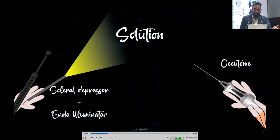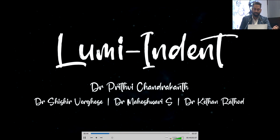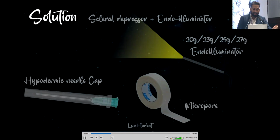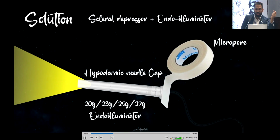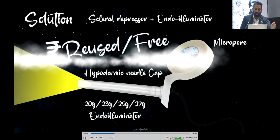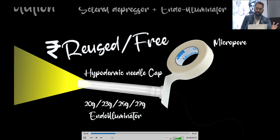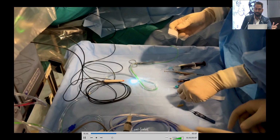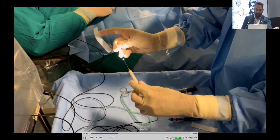So we wanted a solution where we could make the depressor and endo-illuminator together. That's where we came up with the Lumi indent. These are my co-authors, and the solution we found was using a hypodermic needle cap and putting the endo illuminator inside this, and then sticking it with the micropore. So basically, this is a very easy thing to do, because everything is actually on the table in our OT setup. So this is how we would do it.